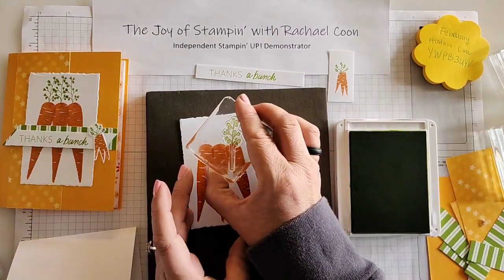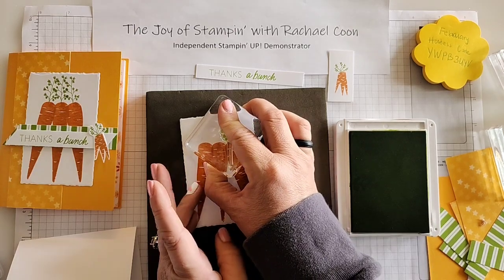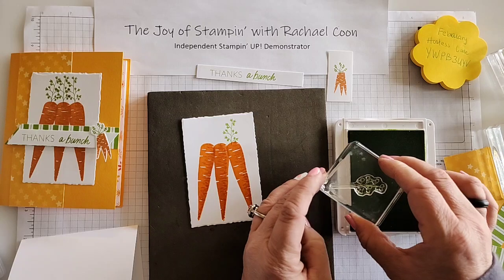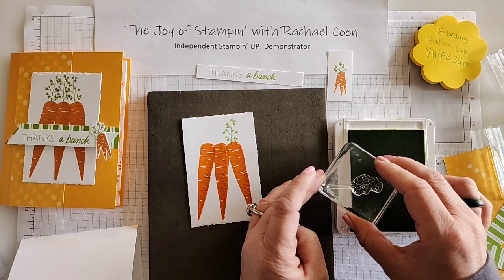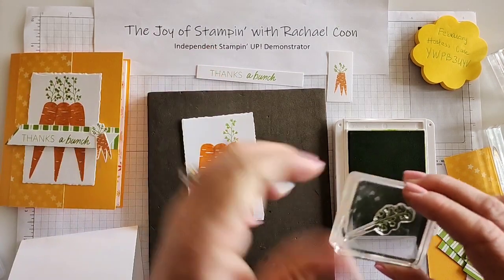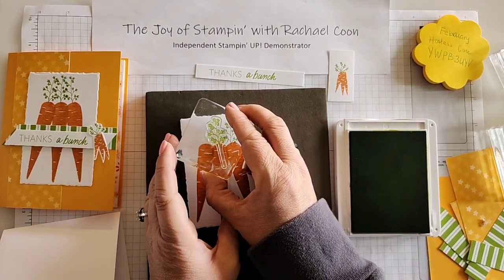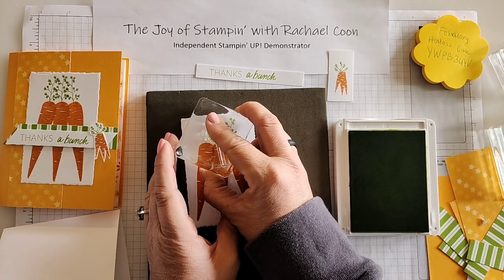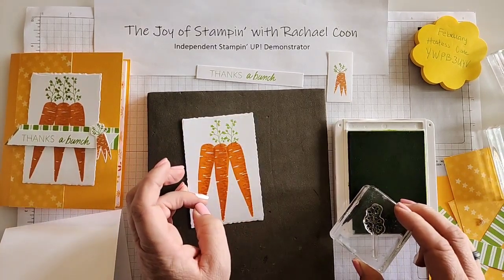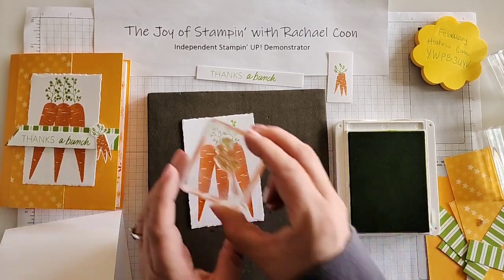And then we can go ahead and add it to our carrots here. Go at an angle, don't have it be straight. Remember, carrots are not meant to be straight. They're kind of more floppy when you hold them, at least when you hold them by the stems, right? Okay, I'll go right here with this one. Super cute. Again, I'm just stamping on the edge of my ink pad.